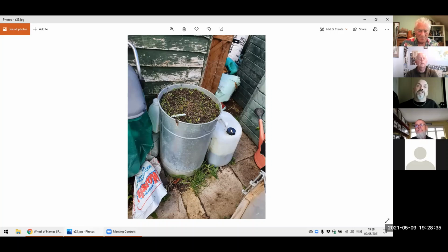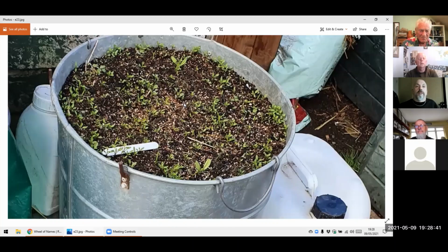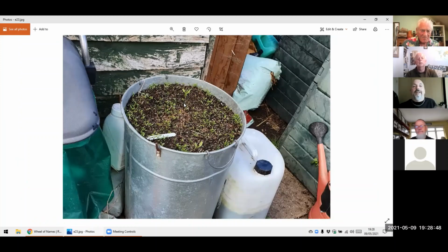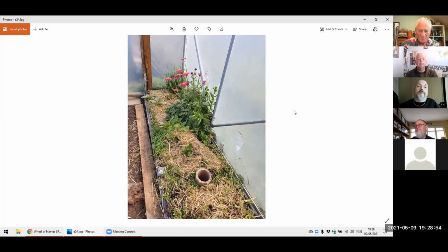a lot of weed seedlings coming through as well. So I've got to wait for the carrots to grow a bit bigger before I can tell which is which. There's all sorts growing in there, but I could pick out a few carrots. The other one's not quite so weedy, so it won't be so bad. It'll be all right. So hopefully I'll get some decent carrots.